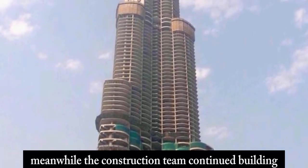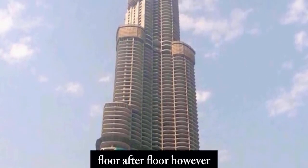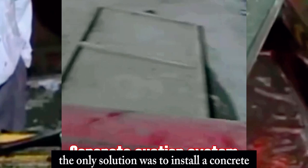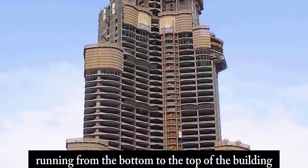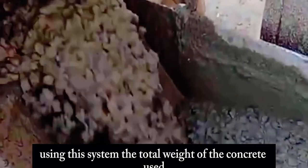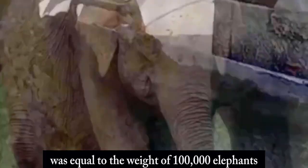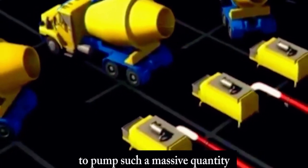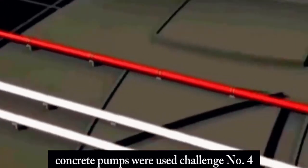Meanwhile, the construction team continued building floor after floor. However, a new issue arose: the concrete mixture dried up before reaching higher floors. The only solution was to install a concrete suction system, with thick pipes running from the bottom to the top of the building. Using this system, the total weight of the concrete used was equal to the weight of 100,000 elephants. To pump such a massive quantity, 3 of the world's most powerful concrete pumps were used.